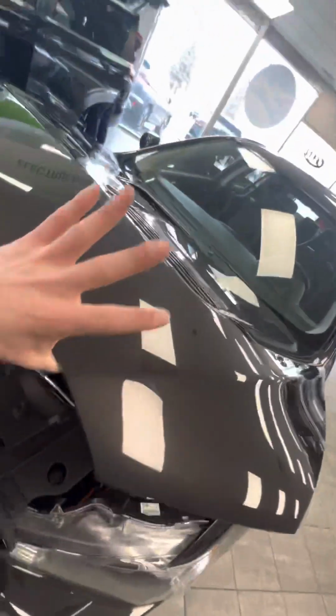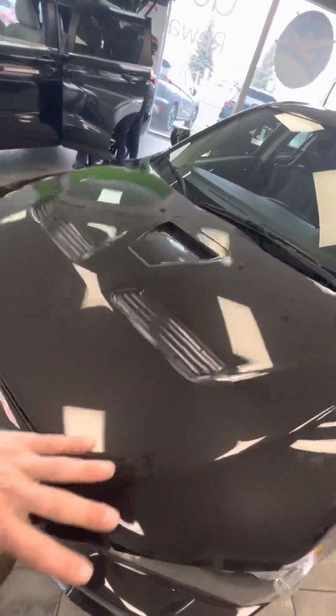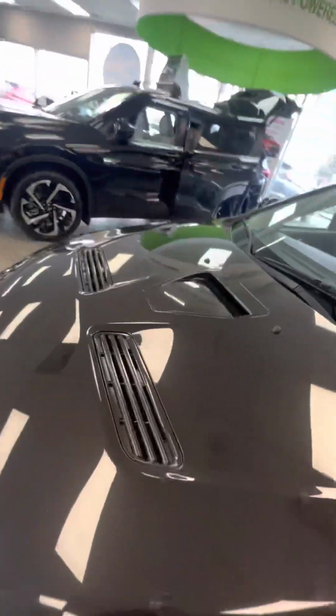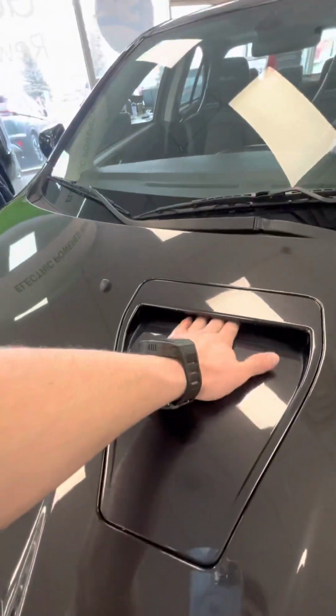The hood on these Evos is super light. It's aluminum, full aluminum. So very strong, but also very light. And all these vents are real. That sucks air right onto the top of the turbo, and this just draws air into the intakes.